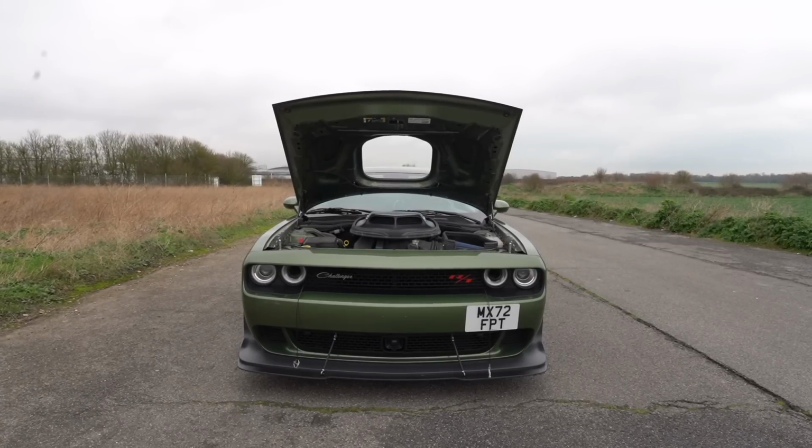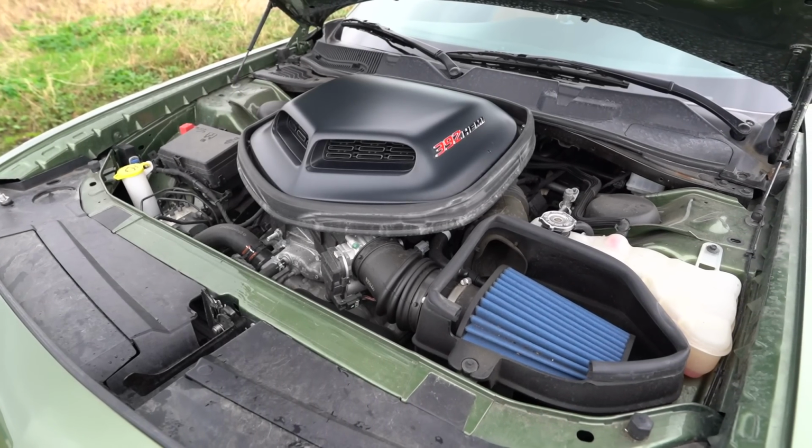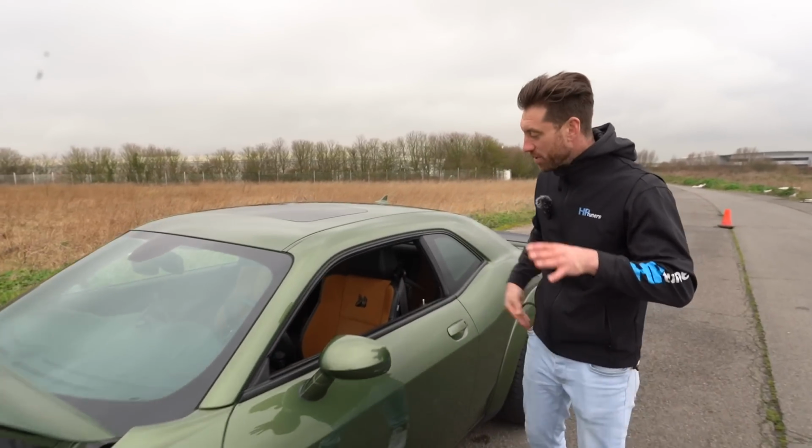The Shaker hood's quite a statement as well. Yeah, it does look super cool. I don't know another manufacturer that's doing that right now. I don't think there is. Let's have a quick look inside, because the interior is sporty, but it's also built for comfort.